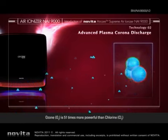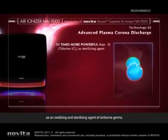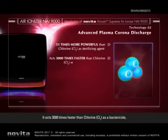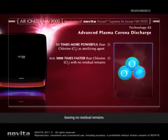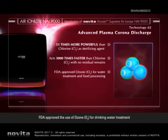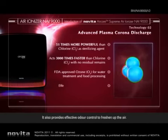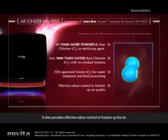Do you know ozone is 51 times more powerful than chlorine as an oxidizing and sterilizing agent of airborne germs? It acts 3,000 times faster than chlorine as a bactericide, leaving no residual remains. FDA approved the use of ozone for drinking water treatment and food processing in 1991 and 2001 respectively. It also provides effective odor control to freshen up the air.